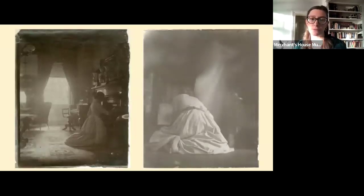The photographs you see on your screen were taken in the Merchant's House a few years ago by photographer Hal Hirschhorn, who uses a camera fitted with a 19th century lens. Hal develops his images using the salt print process that was first invented in the 1830s. And so although we have no images of the servants who lived and worked at the Merchant's House, we hope that these evocative photographs pay tribute to Bridget and to her colleagues.